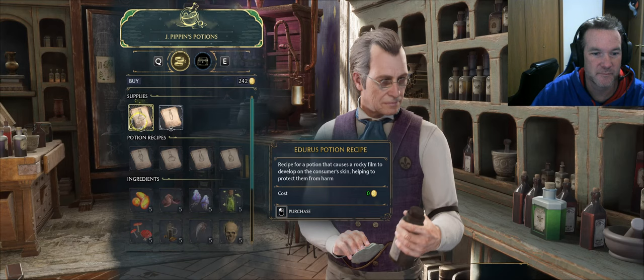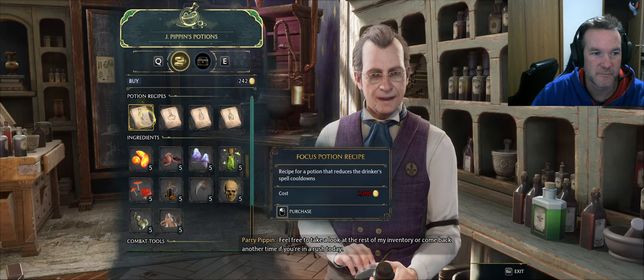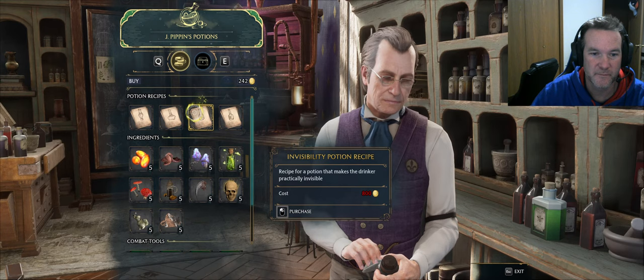Oh, God, this is going to be hard. Feel free to take a look at the rest of my inventory. Or come back another time if you're in a rush today. Getting the sentinels? Yeah.